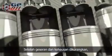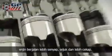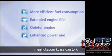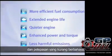As friction and wear are reduced, the engine runs quieter, cooler, and more efficiently. Extended engine life, a quieter engine, enhanced power and torque, and less harmful emissions.